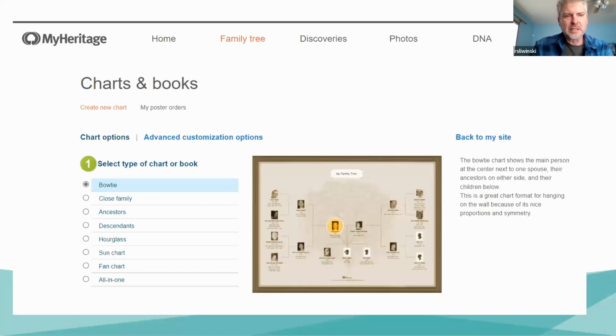There we go. MyHeritage also, under the family tree section, offers charts and books. I know there are companies that specialize: you send your GEDCOM file and they will create a chart for you. This is something that MyHeritage will generate for you by providing what information you want. First, you select the type of chart or book, whether it's bow tie, host family, ancestors, descendants, hourglass, sun chart, fan chart, or all in one.